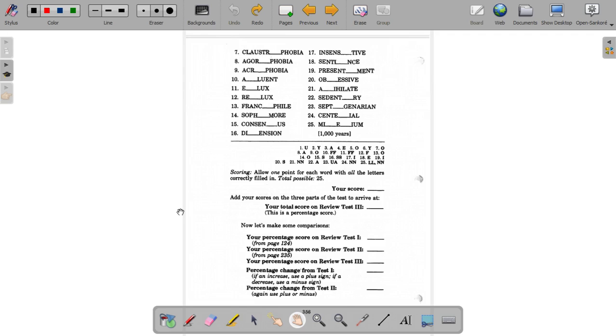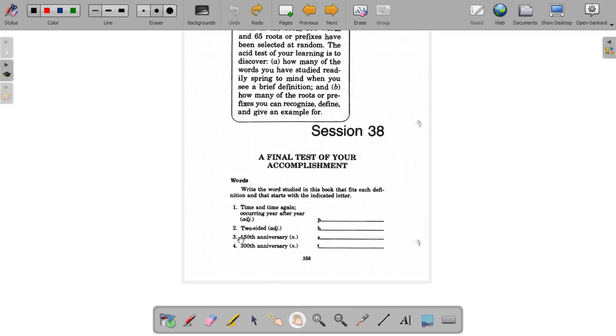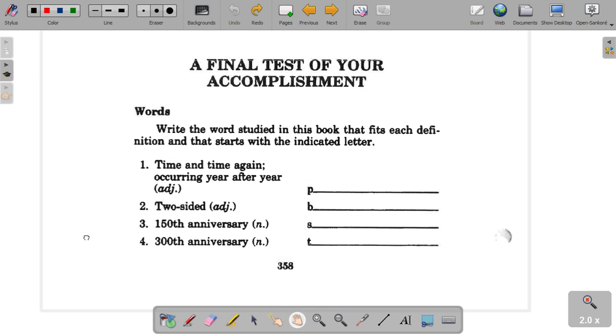I'm not going to make you do all of this. Of course, since it's the last lesson especially, I don't want you to stress too much. So I will tell you that the words that are on here are not necessarily the words that you're going to be quizzed over, but it wouldn't be a bad idea to do this. In fact, let's just do a little bit ourselves and see how we can do. Let's see if we can get all of them correct.